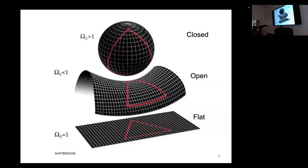Anyway, so those are the 3 ones. This omega is a parameter which is measurable. If it's greater than 1, we have a closed universe. If it's less than 1, we have this open universe. This one's even harder to imagine, but imagine it goes off to infinity. And then there's the flat universe, which is the easiest one to visualize. That's 3-dimensional space, how we usually think of it, not curved. And that's the closest one that the observations are indicating.